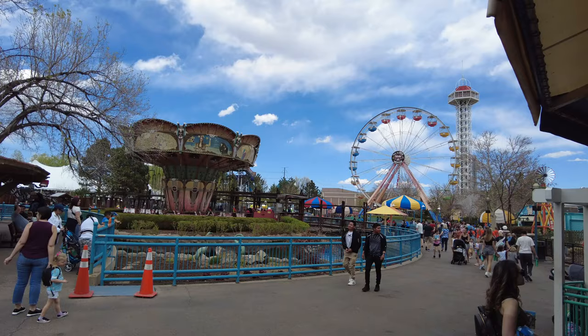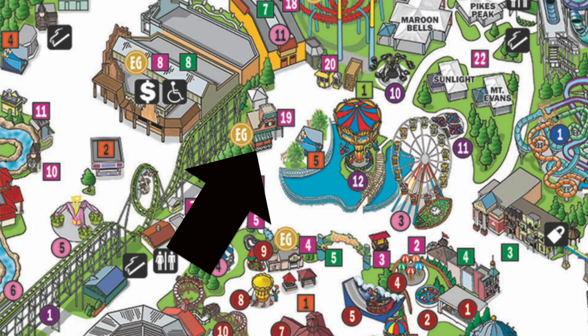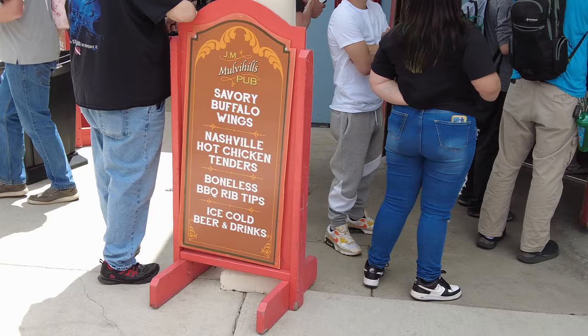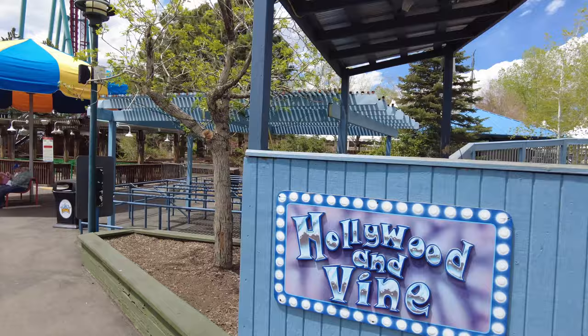Continuing our walk, and I've spotted a teacups ride. It wouldn't be an amusement park without one. At the end of the street here is J.M. Mulvihill's Pub. This is an homage to a former owner of Elitch. Inside the pub, it looks like you can get buffalo wings, hot chicken tenders, barbecue rib tips, and ice cold beer. Back by the Ferris wheel and walking the other direction, there's a series of flat rides on this side. Here's another look at Turn of the Century.